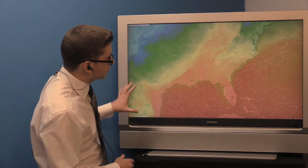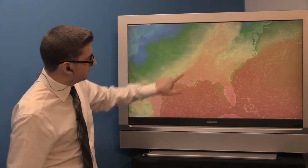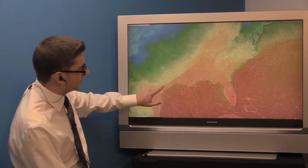And this is exactly what we're looking at right now. On our screen here, we're actually showing the temperatures in the colors. And behind it, you can actually see a bit of a differentiation right here. That's where our cold front is. And that's going to be sitting there and kind of draped there and not really moving very much over the next 24 to 48 hours.